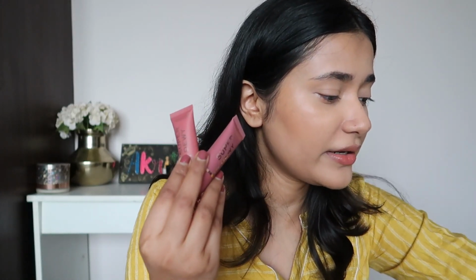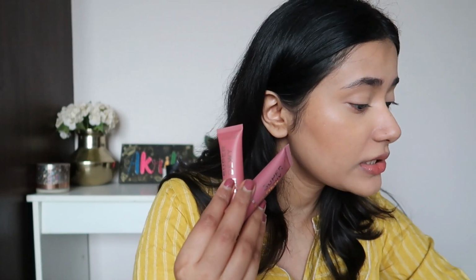Now for blush, I am confused because I have so many options. I want to use the Makeup Revolution ones, but I feel like these are a little too pigmented for the state I'm in right now. You know, it might be a little difficult for me to blend at the moment. So I think I'll use the K-Beauty blush because that one is buildable. Let me again find it. I have no idea where it is right now. Found it. Let's use this.